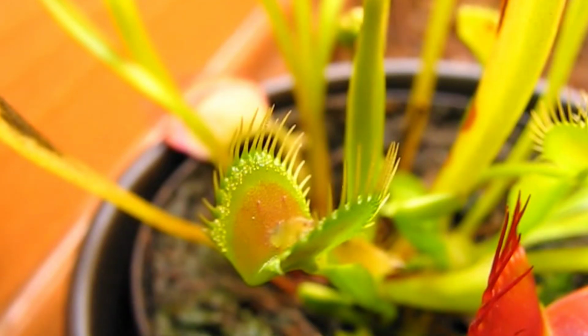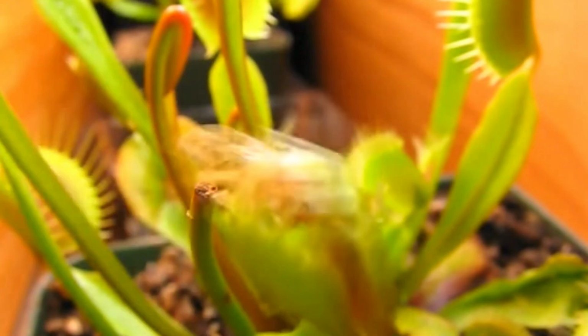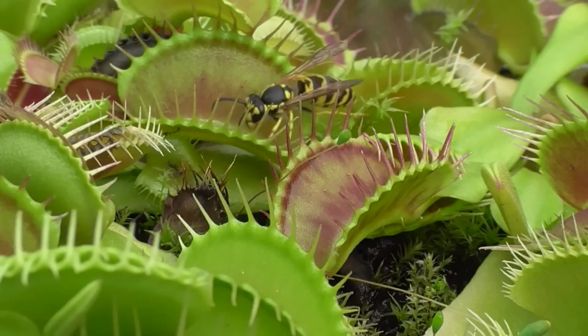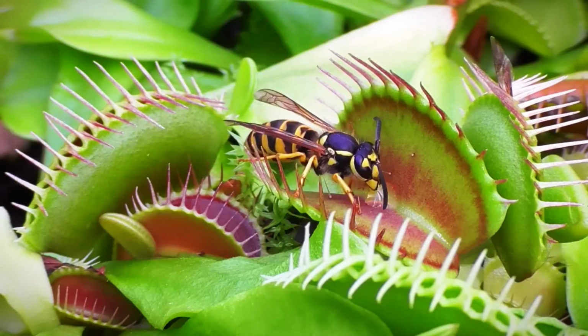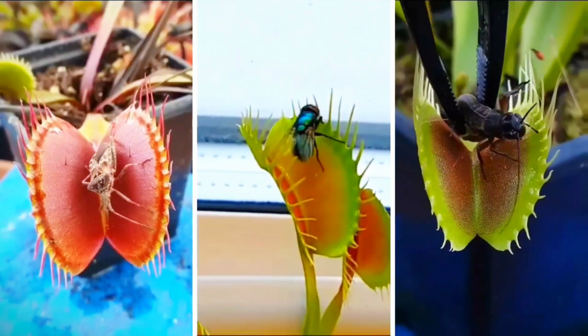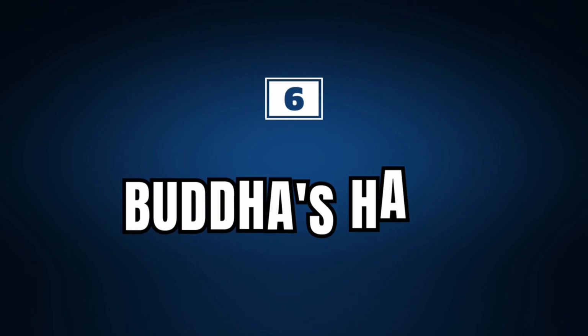What's more, this closing mechanism is incredibly fast, almost instantly trapping insects and arachnids that touch the sensitive hairs inside the trap in rapid succession, causing it to activate. The Venus flytrap is one of the few known plants capable of rapid movement, and this ability is an evolutionary adaptation to survive in nutrient-poor soils, where it needs to capture and digest small animals to supplement its diet. Buddha's hand.